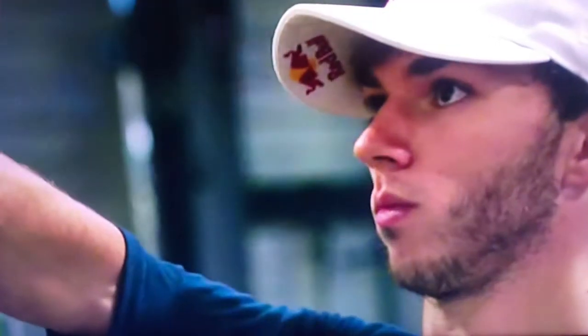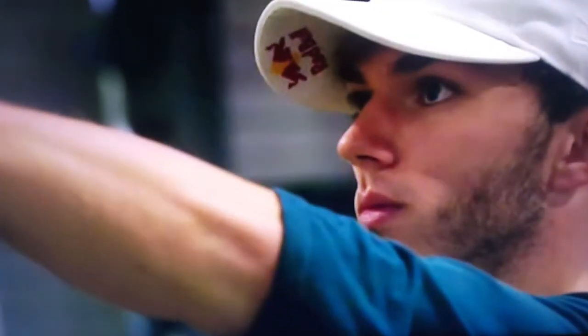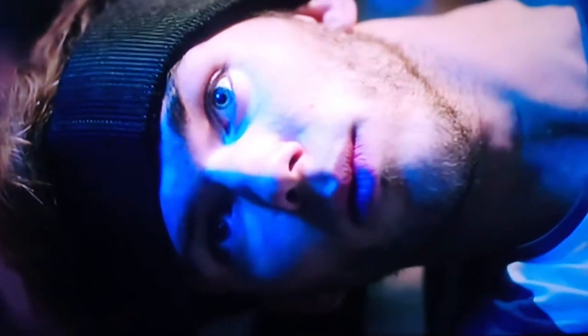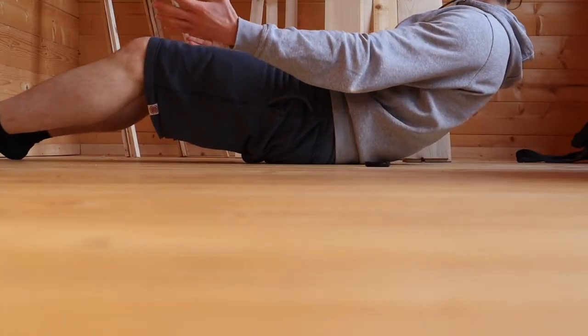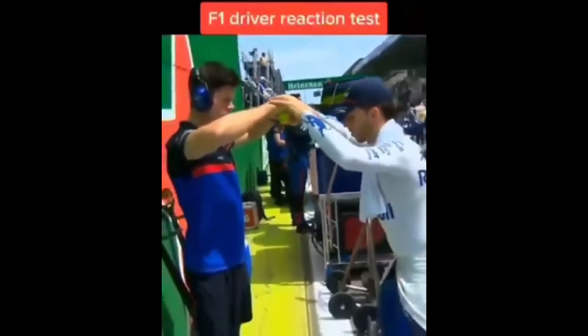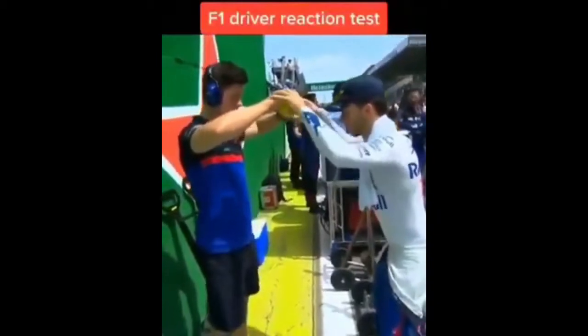A driver also needs to do a number of core and neck-based strength exercises in order to withstand G-force, but also to help turn the car, because a driver utilizes their core in order to help them steer the car. A driver would also need fast, quick reactions in order to help them drive and perform better. It also helps with their concentration.